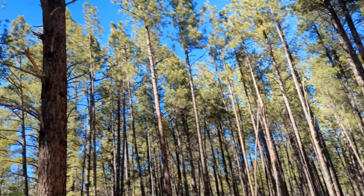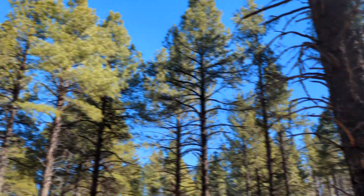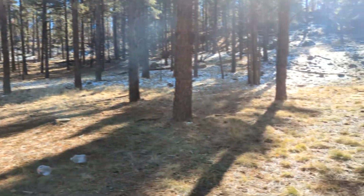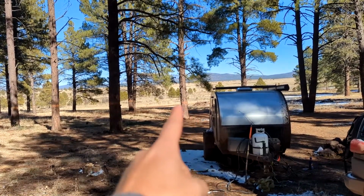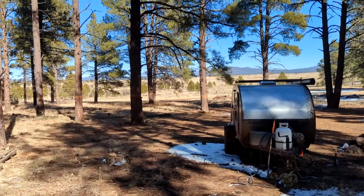You can see the trees around me and you can see the sun is shining right now. And to get solar power is a real pain. Typically when it's not windy, I walk out there and I put up my solar panel with the battery.